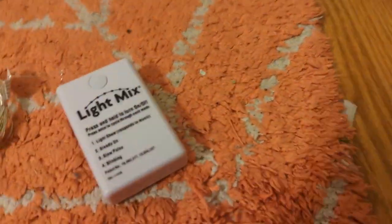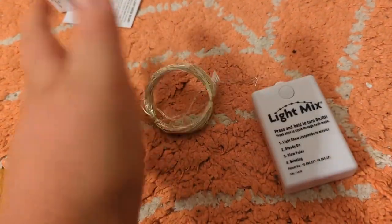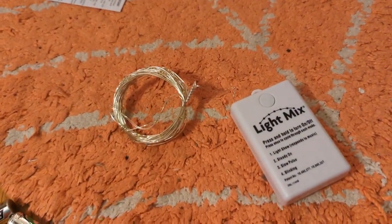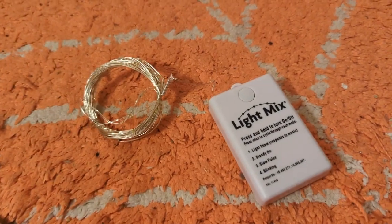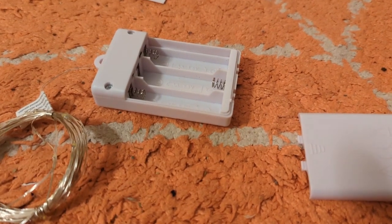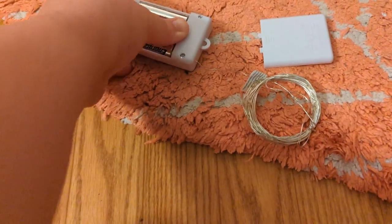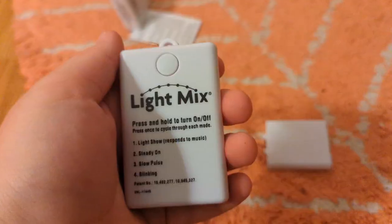Okay, this don't look bad. Now, these have a built-in microphone so it can respond to sound and sync up with your music, but as you remember, I said at Dollar Tree I don't really like the vibe of music and stuff. It's not the vibe I'm going for. So I'll probably have them on one of their different modes instead of their sound responsive one, but I do still want to test that out. They didn't come with batteries. Okay. Now I'm just gonna... Whoa, okay! I thought that I was gonna have to hit this button to actually get them to start.